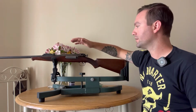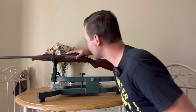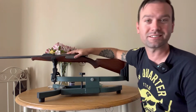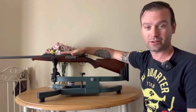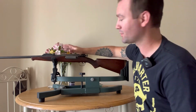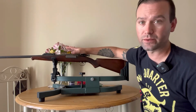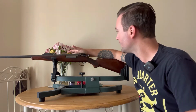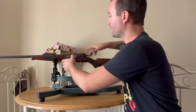But this one I have here is, let's see, an 1898. This is an 1898 30-40 Krag. This one was from the Spanish-American War. Teddy and his Rough Riders used it. This rifle was the first smokeless powder rifle to be pressed into service in the U.S. military. So we're going to get it down here for a second.